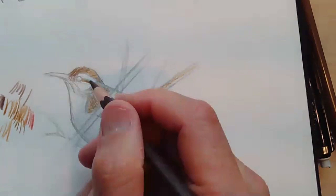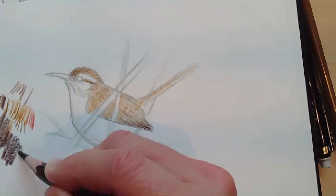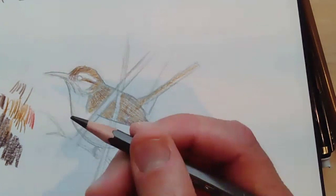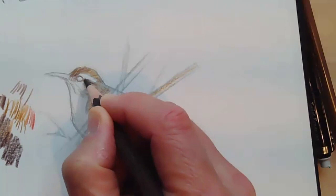If you look at the tip of my pencil, there is sort of a chiseled tip because it's been drawing this way for a while. It's sort of flattened it down. But if I turn it, I still have a sharp edge that I can draw with. And so for things like this, I want to get that sharp edge working for me.